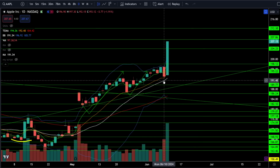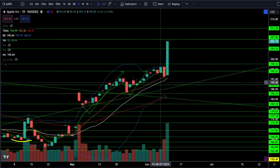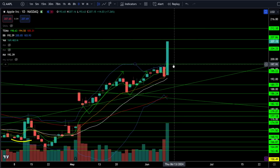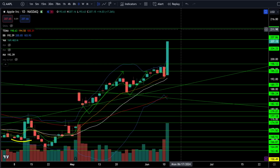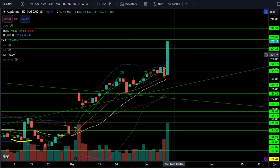And we did get that pullback down towards that support at the rising 20 daily moving average, and then had a very outsized move today where we're outside the daily Bollinger Band, and we sliced through two critical price targets at 198 and 204. And above 204, it's possible we climb higher towards 208 and then 212. Now we are very overextended outside this Bollinger Band, so don't be surprised if we get a pullback, and that pullback would likely take us down towards 204 down to about 198.